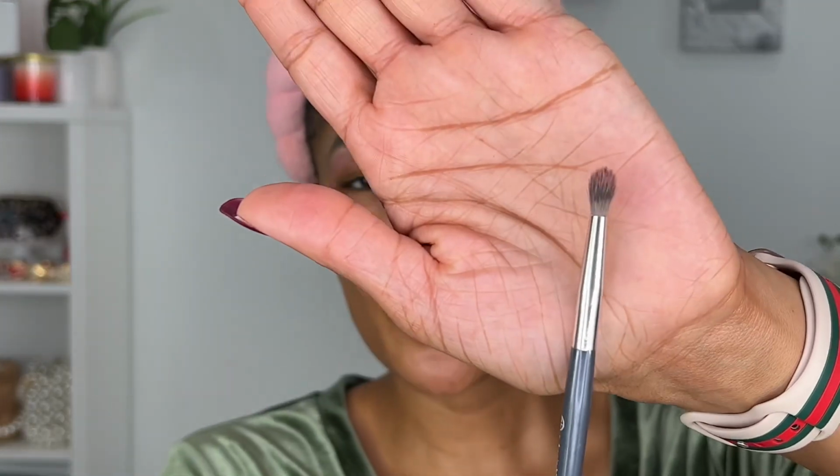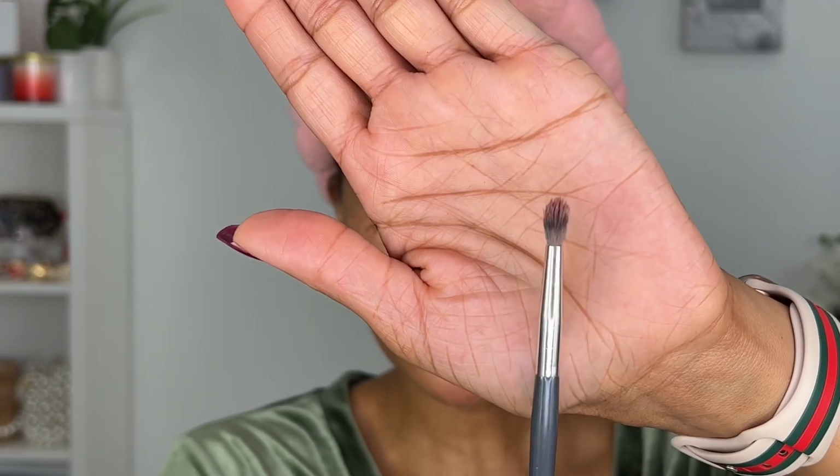And just in case you have a lot of brushes at home and you don't want to buy any more brushes, the Angie Hot and Flashy brush with BK Beauty, this is a short blender brush, very precise blender brush. So if you have something like this at home, use that.